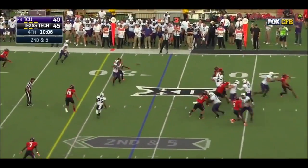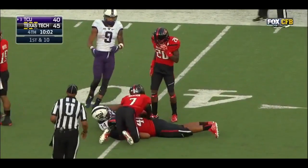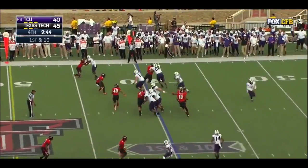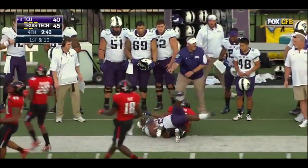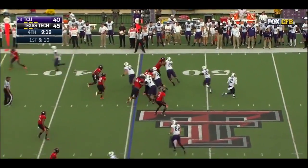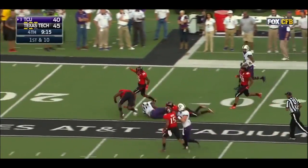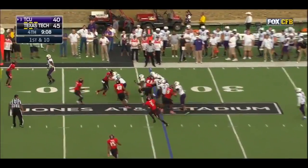Here comes pressure. Boykin beats it with a throw. Jarrison Stewart into the vacated area, first down. Trying to survive all these injuries. Green hits the hole hard, and Aaron Green has a first down into Texas Tech territory. Another first down and 10. Green again, seam off the right side. Another TCU first down. Demetrius Alston not necessarily getting his hands on Brady Fultz.